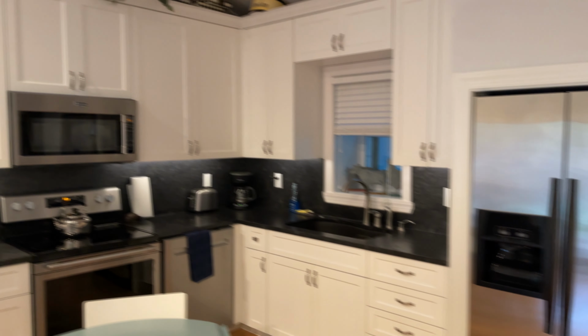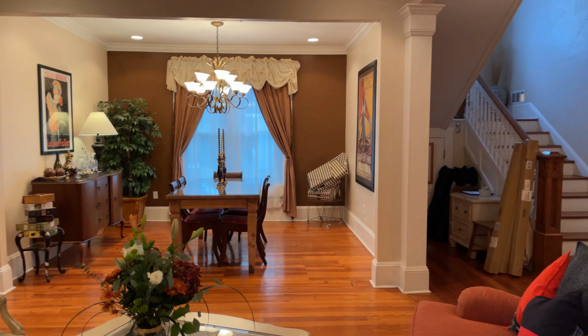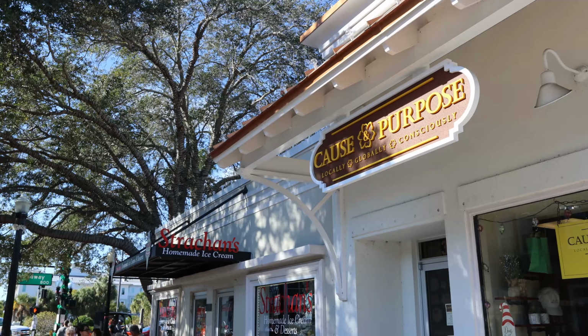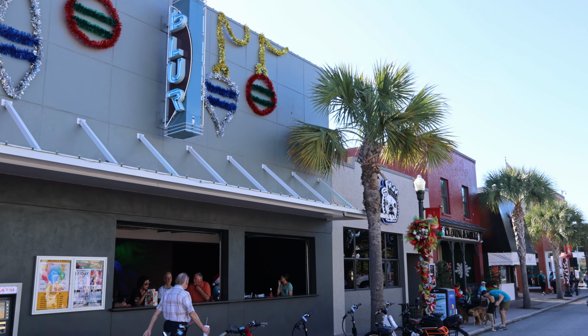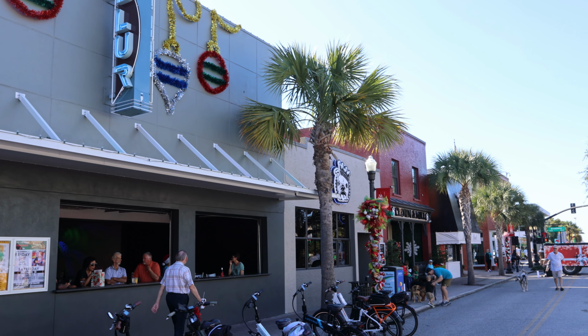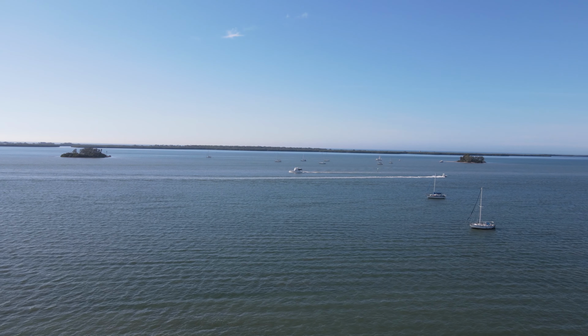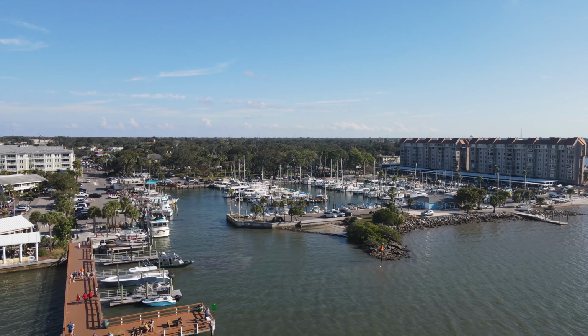The owner has been using this grand historical home as a B&B successfully for over 12 years with a 5-star Superhost rating. Downtown historic Dunedin is a block away with all the restaurants, breweries, gift shops, galleries, and the marina. Dunedin is home to 2 of the best beaches in the U.S., Honeymoon Island and our number one beach, Caladesi Island.